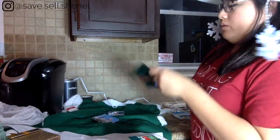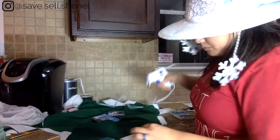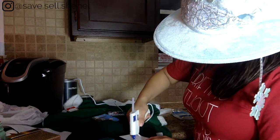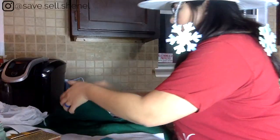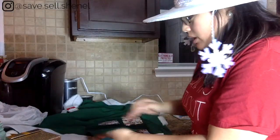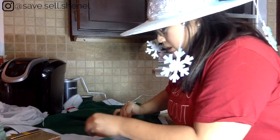So I'm going to put green around the different pictures. Going to glue it straight onto the felt. So I glued all of my pictures on my little felt page, and I'm going to let that dry so it sticks together. And I'm going to cut them out and stick them together.